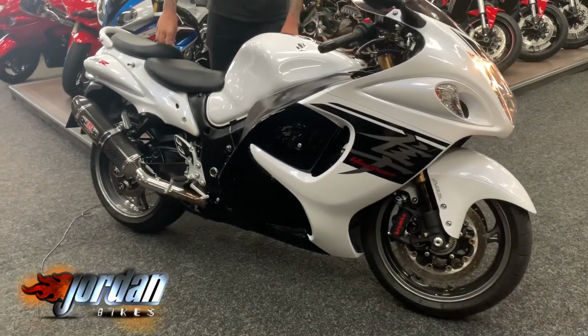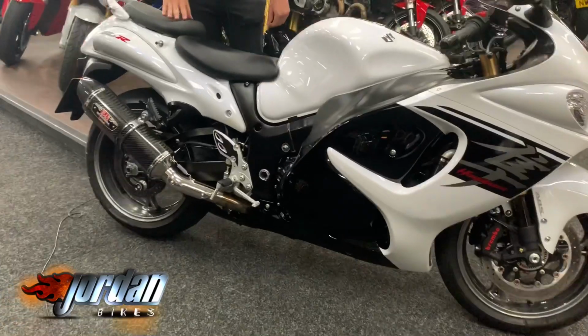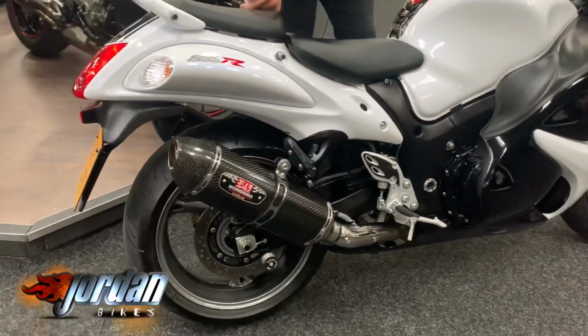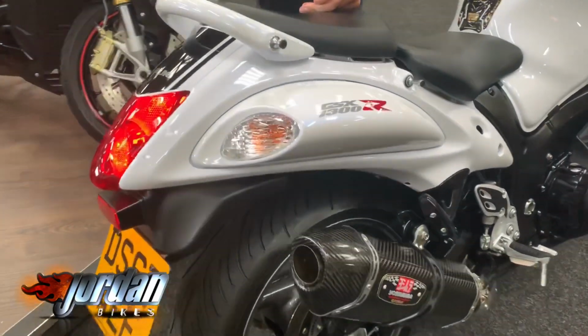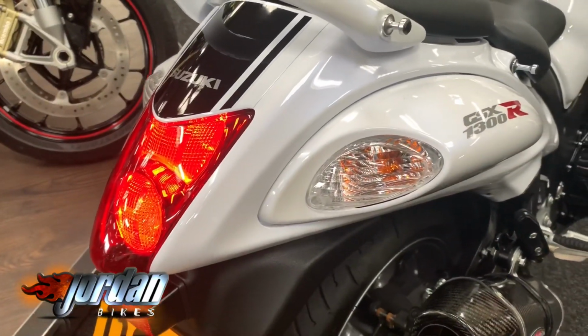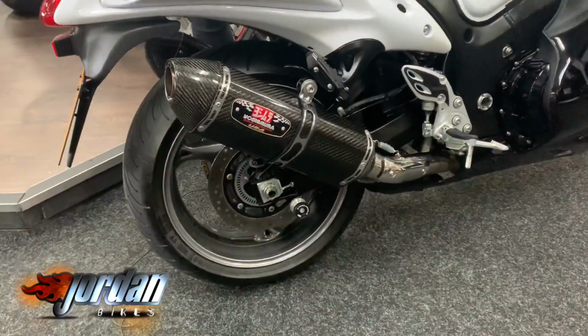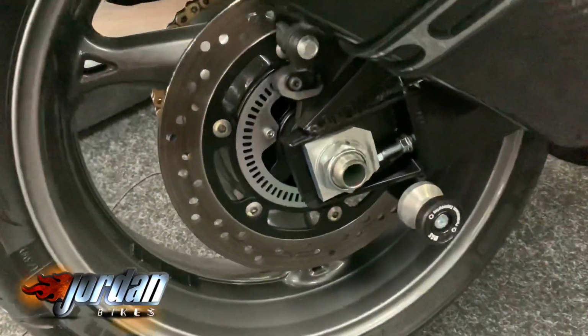Cracking machine is this, looks fantastic in white with that black stripe. It's 2017 on a 67 plate, only done 2,422 miles from new. It's a one owner bike and it's gleaming, proper nice clean bike is this. Like I said, only one owner.